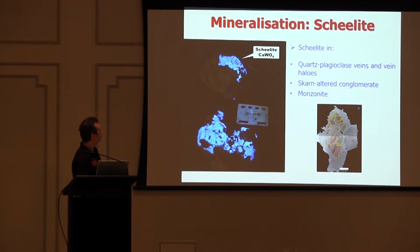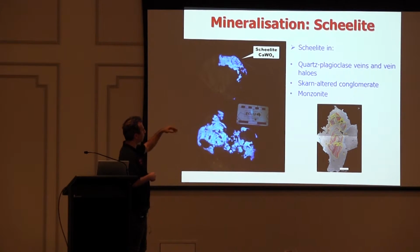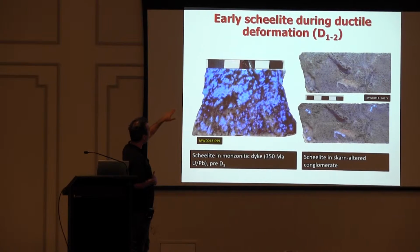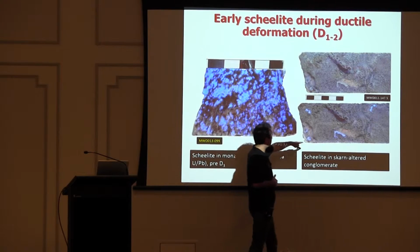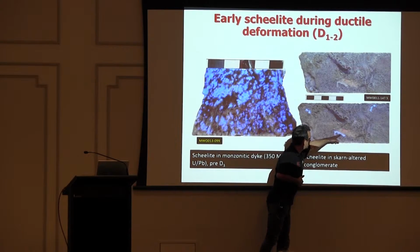The main ore mineral is scheelite, which is blue under UV light, and we can find scheelite in veins and vein halos, in skarn-altered conglomerate, and in monzonite. So this is how it looks. This is the scheelite that occurs early in the history of Watershed, during D1 and D2. Here we can see that scheelite is disseminated in monzonitic dikes. This is Carboniferous in age, and here we can see scheelite that occurs in skarn-altered conglomerate following the D1 and D2 foliation.